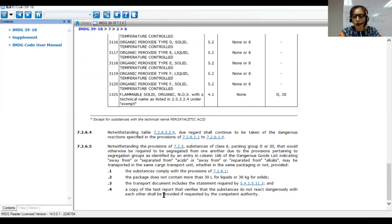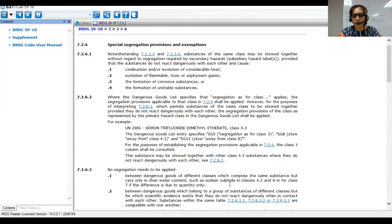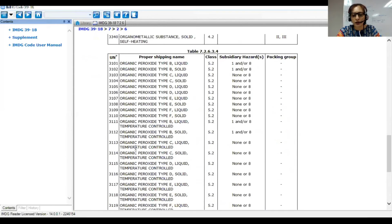And here, a copy of the test report that verifies that the substance does not react dangerously, because you can't just claim that they don't do this. Like I said, you have to substantiate that with some form of a test document, a test sheet, technical sheet that clearly indicates that the two class 8s of two different groups of chemicals can actually be kept together.